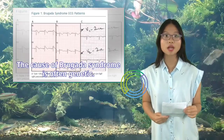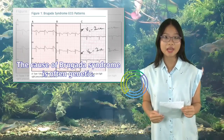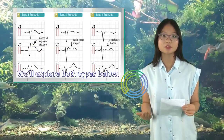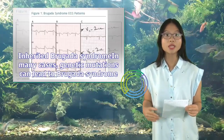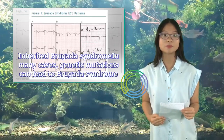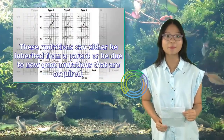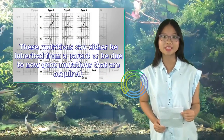and can lead to cardiac arrest or passing out. The cause of Brugada syndrome is often genetic. However, it can sometimes be acquired as well. We'll explore both types below. Inherited Brugada syndrome: in many cases, genetic mutations can lead to Brugada syndrome. These mutations can either be inherited from a parent or be due to new gene mutations that are acquired.